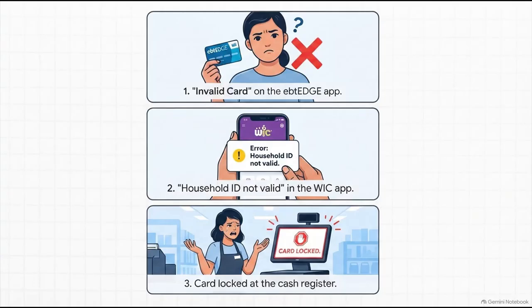Section 5. Troubleshooting common issues. Now, tech is great when it works, right? But the crucial point is understanding why errors happen when they do. Let's look at some real-world troubleshooting scenarios. A lot of folks get an invalid card error when using the EBT Edge app, or they might get a household ID not valid error when trying to set up the My Minnesota WIC app. These errors are almost always caused by a simple mix-up between different state benefit programs.